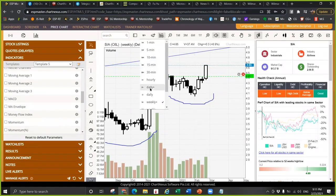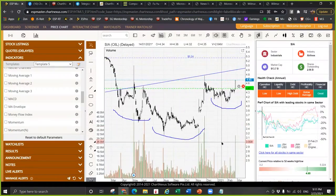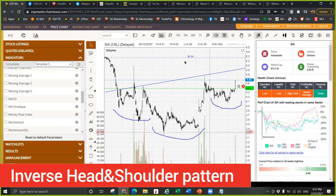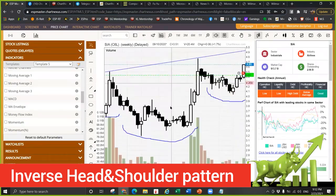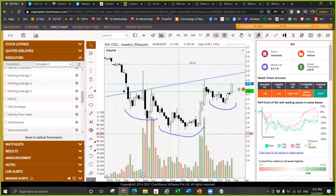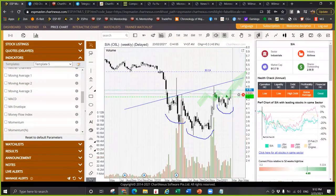So let's now go back to the daily chart. If you ask me, why did SIA break out today? I also don't know the reason. No one knows the reason. But what we know from the technical point of view is that it has an inverse head and shoulder, not broken out, let me correct myself. It has this inverse head and shoulder, which is a bullish reversal pattern on the chart. When you see this pattern, it means the stock price is going to reverse and go back upwards. Now we are looking at SIA trading at 465.